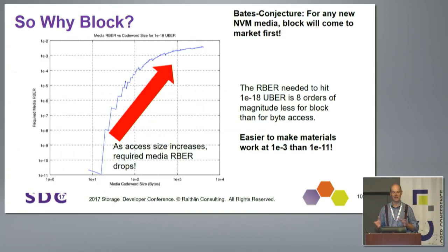The Bates Conjecture says that if somebody's coming to market with a new non-volatile memory, so if somebody's a memory manufacturer and they're saying, I need to get this into the market, I would argue it will come in as a block device before it comes in as a persistent memory per se. And the reason for that is that the error requirements we need for this to be a reasonable memory technology are about 1e-18, as in 1 time in 10^18 reads or writes, or reads essentially, I'm allowed to have an error on my media.